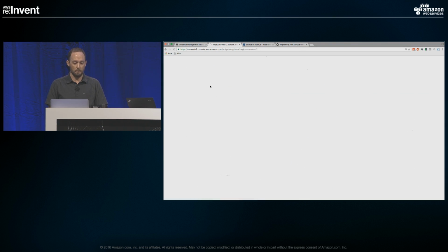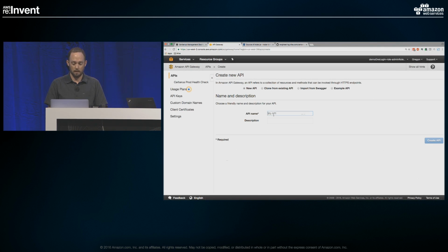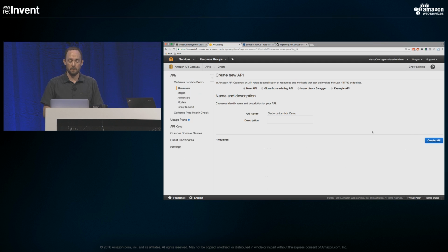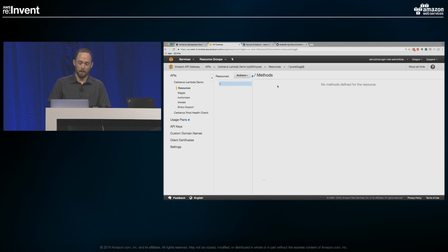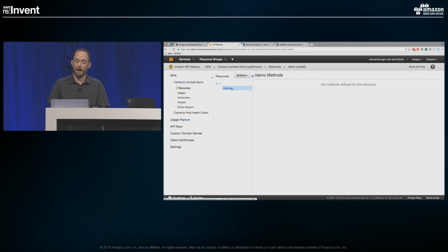So we'll go over to API Gateway, and we'll create a new API. And we're going to call it Cerberus Lambda Demo. Say create. And this is standing up a brand new endpoint out in AWS. From here, we'll create a resource, and we'll just call this resource demo. So now we've got a path, and we will also create a method so that we can actually call it. And we'll do an HTTP GET.